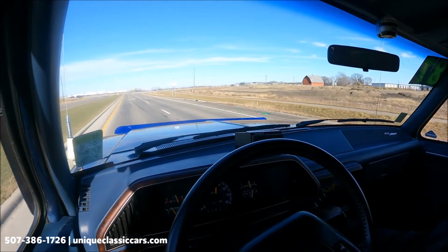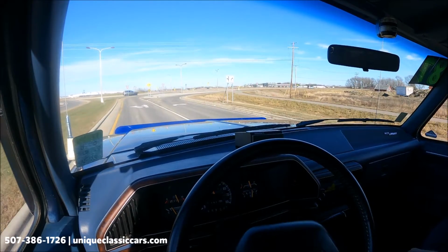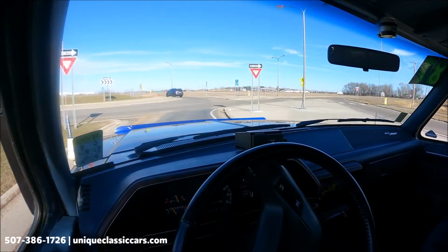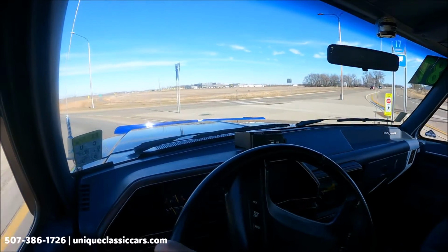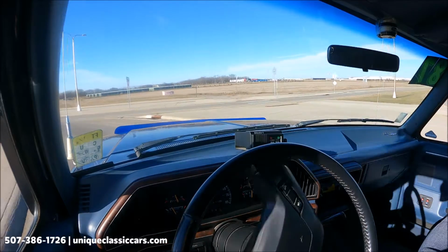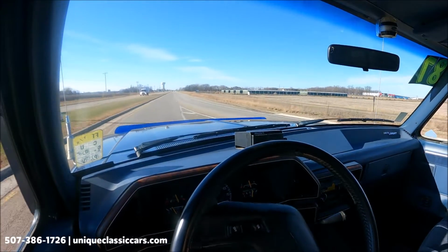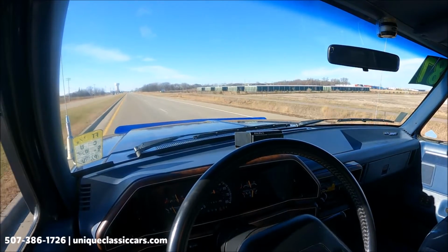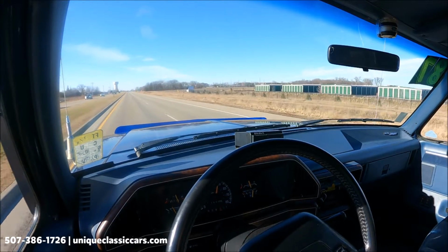Factory radio works. It has a cassette. I haven't tested the cassette, but the radio is working. Brakes are working really well. Nice topper on the back. It actually has custom seating and storage built into the bed. This truck corners well. It doesn't lean very much. Very nice cloth bucket seats in this truck. Well taken care of. There's an extra cushion to sit on, which has protected that seat.